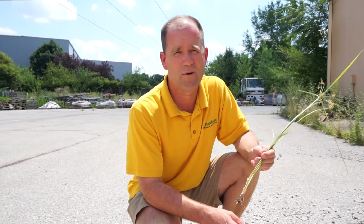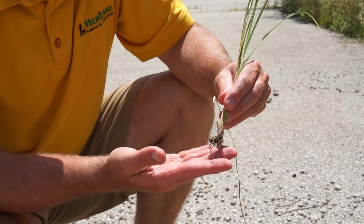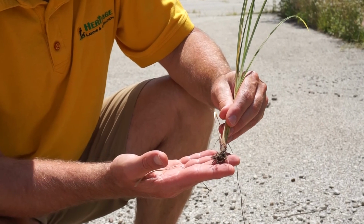So this is a battle of attrition, and you want to catch it when it's young, not when it gets to this stage. If it gets mature like this, it's already producing new nutlets, which means those new nutlets will produce another 50 to 100 plants for you next year. So we want to catch it when it's young, and we will pull it 5 to 7 times until it runs out of gas, and then it'll be gone.